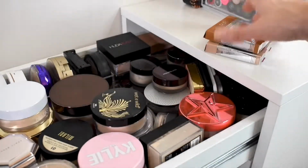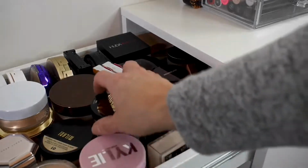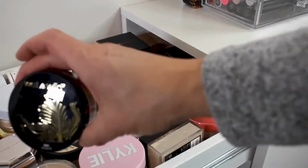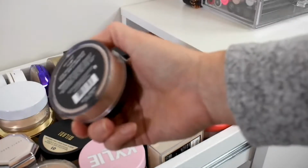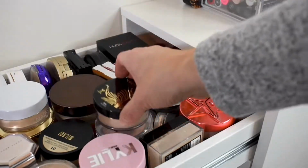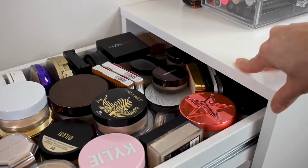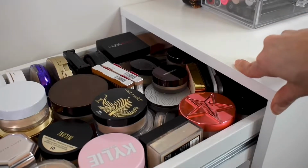So I actually did pick these up at Ulta. They're in here waiting for space, but I also have this Wet n Wild. This is I'm So Lit. It's a loose highlighter. I picked this up because, to be honest, I had a little bit of FOMO over the Jaclyn Hill loose highlighter that I really wanted to try. It's like the Moon Glow one.